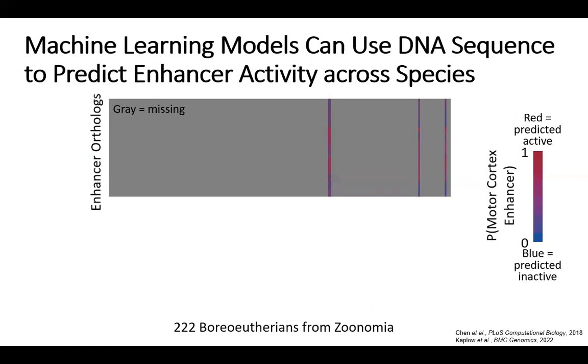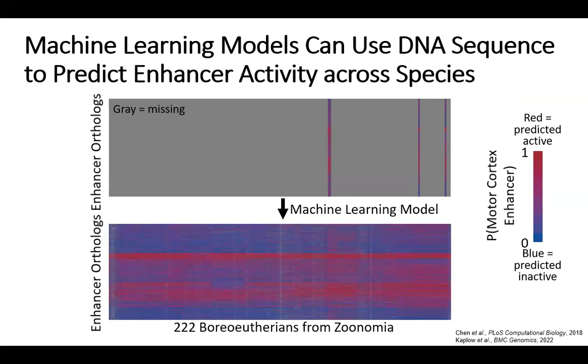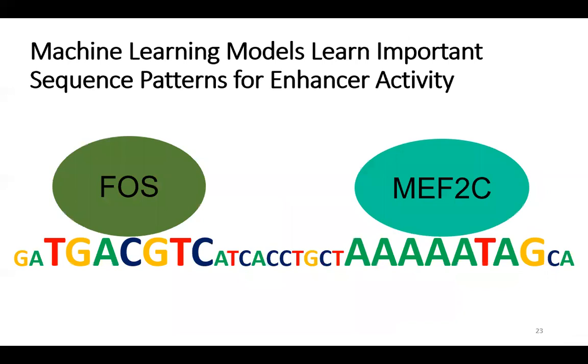The idea of TACIT is that what we can obtain is a matrix that looks like this top one. So you can see here that each row is an enhancer, and each column is a species. And we can get enhancer activity data for only a small number of species. But this enhancer activity data does give us information, because we can look at the sequences underlying these enhancers to get a sense of what sequence patterns might underlie enhancer activity. And then what we can do is we can use a machine learning model to learn what these sequence patterns are and then predict enhancer activity in a large number of species, enabling us to fill in a lot of the missing data in this matrix. And the reason we can do that is that machine learning models can learn important sequence patterns for enhancer activity. So here we have a toy example of a brain enhancer.